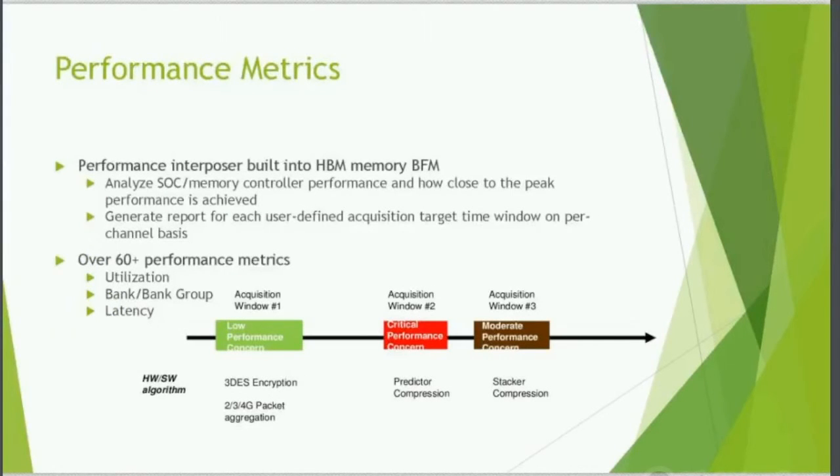Now, since HBM is used in high-performance systems, it's very important to closely monitor the memory subsystem for peak performance on memory-intensive algorithms. So we originally got the idea of putting performance metrics into our VIP by looking at memory bus analyzers that are used in the lab. So some credit goes here to companies like FuturePlus and Keysight, who we followed very closely in our implementation.